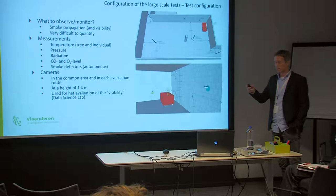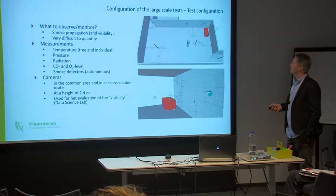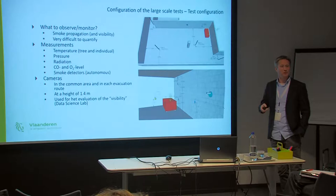We measured pressure. We measured radiation. We measured the radiation behind the couch. We measured CO and oxygen. And we used smoke detectors. Normal smoke detectors, not linked to security and so on, normal.